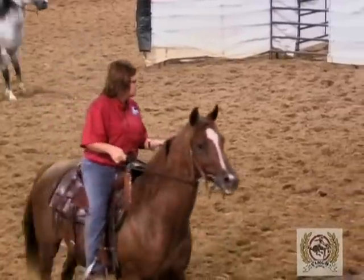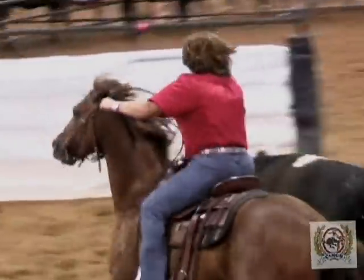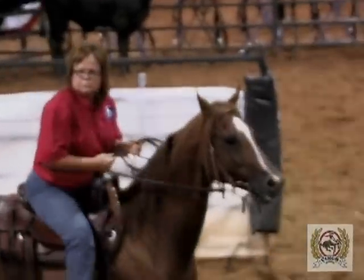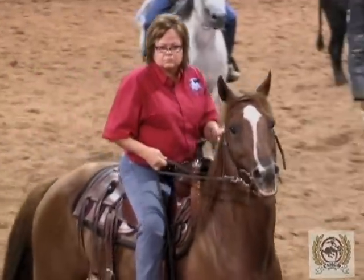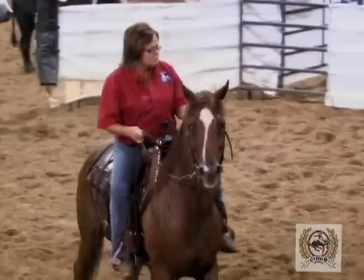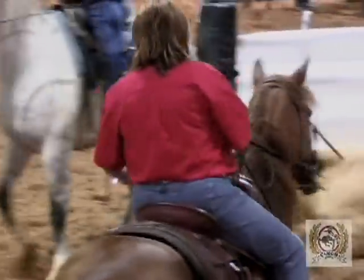Even if you're a complete novice, you can enjoy ranch sorting. With multiple divisions and a rating system, you're paired with horses and riders of similar skills, so you'll never feel intimidated by the competition. Good job right there.